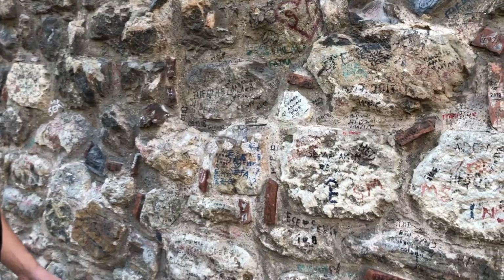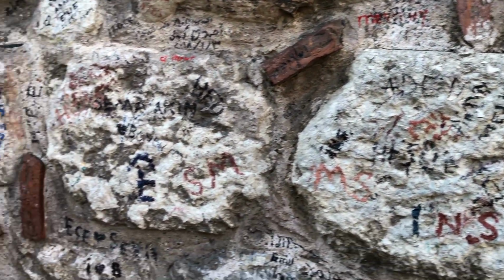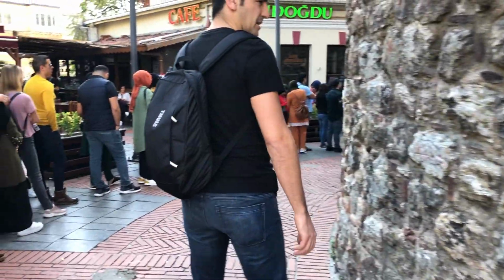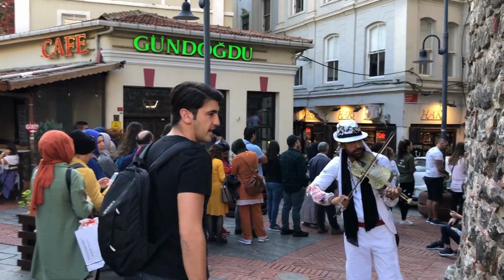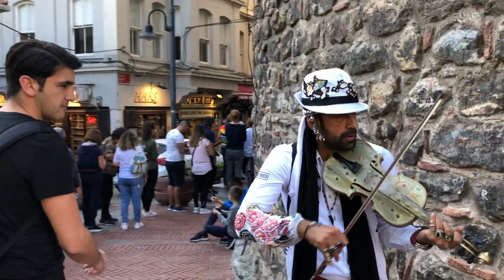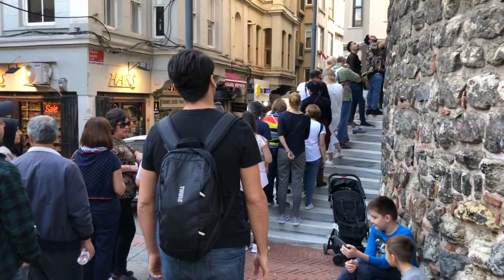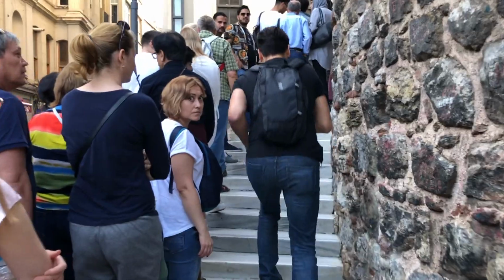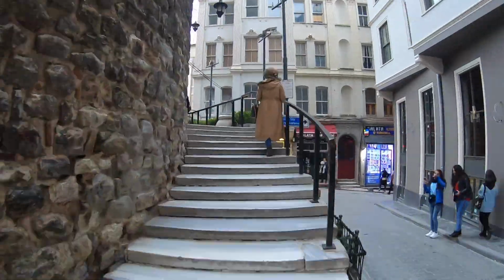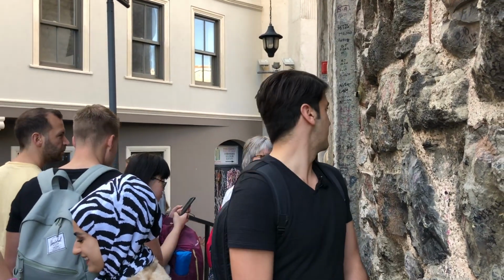And of course, like stupid people are writing here their names with their loved ones. It's because they're stupid. And if you see this guy, he is always playing violin in Galata. That's the entrance. It's too crowded. Let's go back.